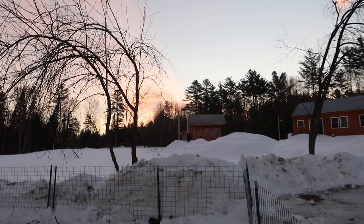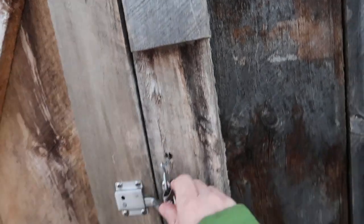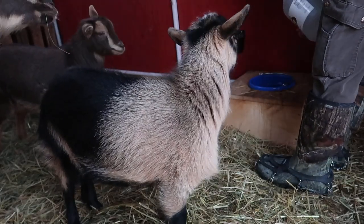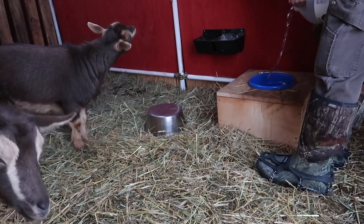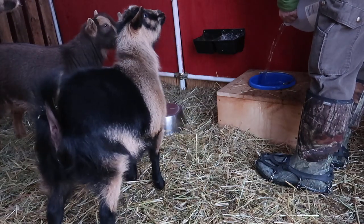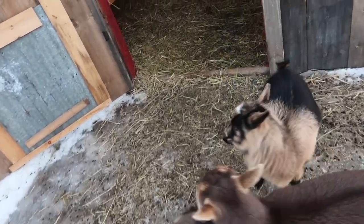What a beautiful sunrise. Good morning, girls. Watch out. Yeah. I'm gonna try to get you another bale of hay today, seeing if you like this kind. You're being picky lately on your hay. I know.